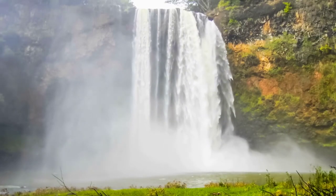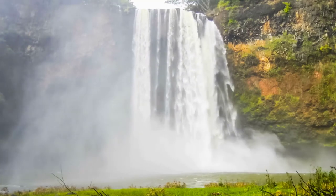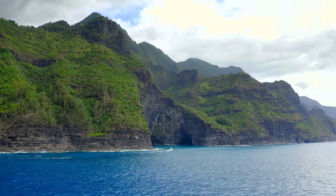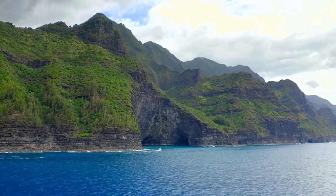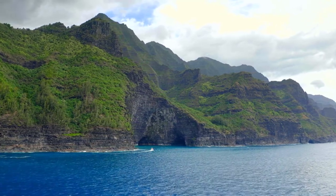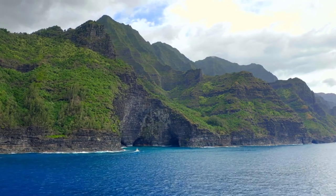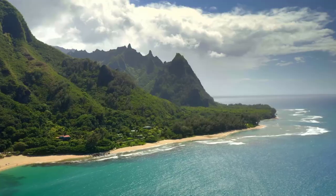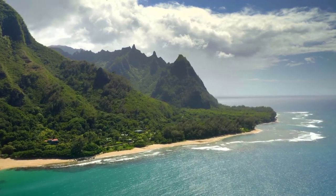Kauai is geologically the second oldest of the main Hawaiian islands after Niihau, with an area of 562.3 square miles, or 1,456.4 square kilometers. It's the fourth largest of these islands and the 21st largest island in the United States. Known also as the Garden Isle, Kauai lies 73 miles across the Kauai Channel, northwest of Oahu.